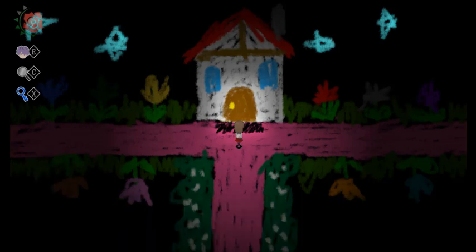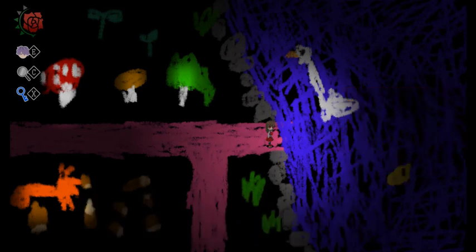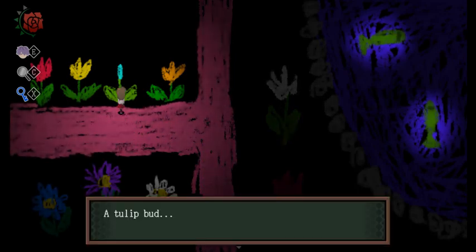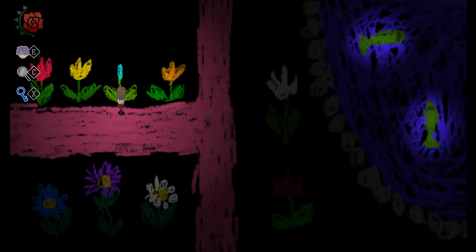Unfortunately, it seems we were wrong. Oh, okay. So then for the flowers, for these tulips. Wait. A tulip bud. Ib, are you thinking of wearing this tulip? It might make it bloom. Yes, that's exactly what I thought. I see. Well, it's worth a shot.